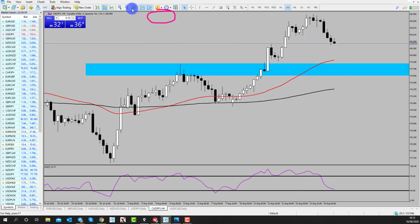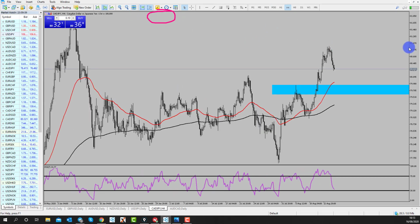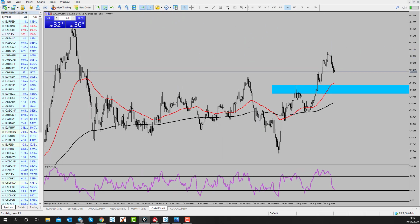So if we go to a 4-hour chart, for instance, and just zoom out a little bit, I'd be really happy just to see price dip back into this supporting zone, maybe create that sort of double bottom pattern or something, or inverse head and shoulders at this area of previous resistance, and then look to buy and capitalize on that potential strength and weakness play. So I do quite like CAD yen in that sense.